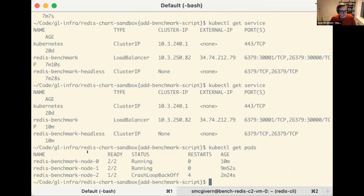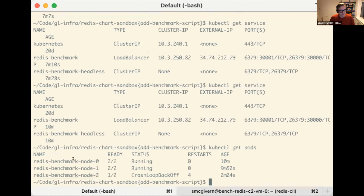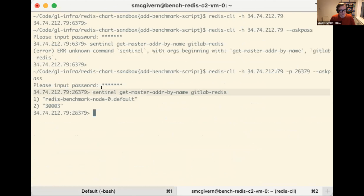If I do this, we can see that we should have three. Apparently this one's failing for some reason, whatever. And this is using a load balancer, but that's not going to work because A, I need to be able to connect to all three, and B, when I ask it what the address of the primary is, it gives me an internal address that's only routable inside the cluster. But we need external clients, I think, for at least two reasons.